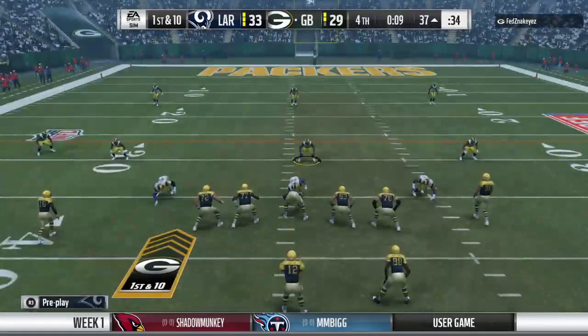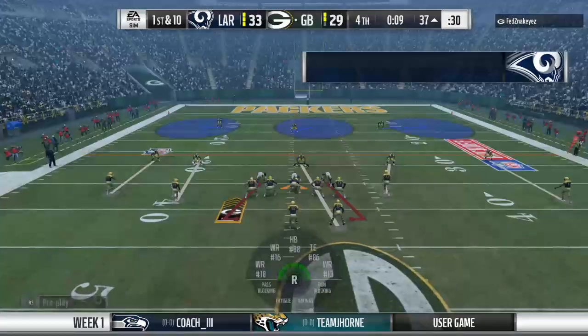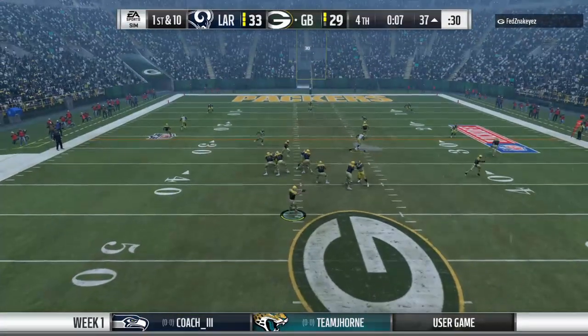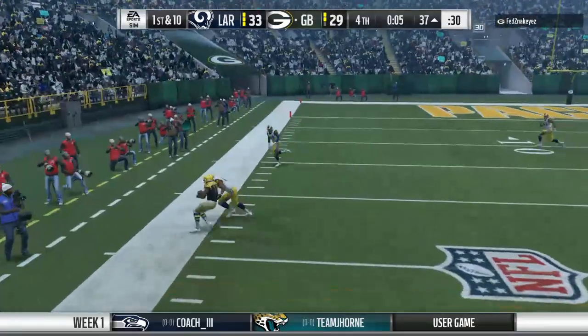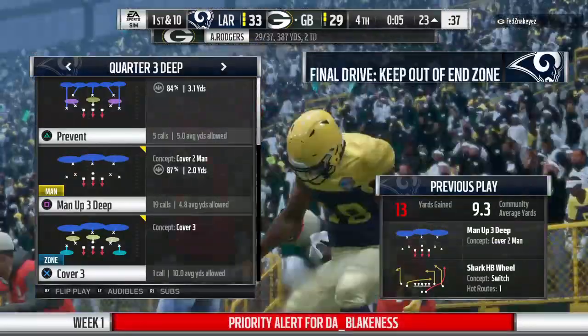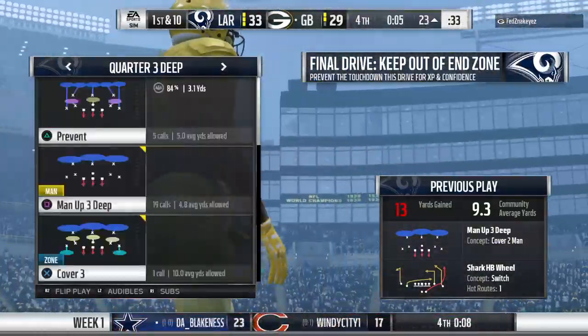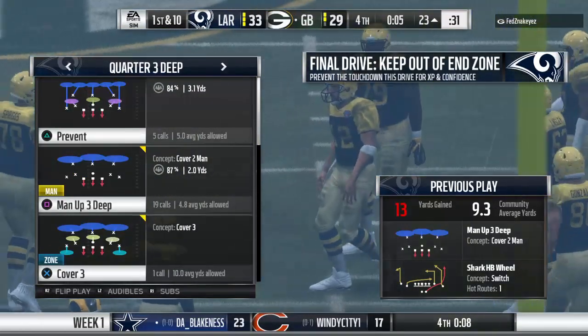Shift together here from the D-line. They'll look to throw. Throwing the out route, complete. It's Cobb. Another nice gain. 13 yards that time and another first down. They got exactly what they wanted there. Out route, catch, get out of bounds, stop the clock.